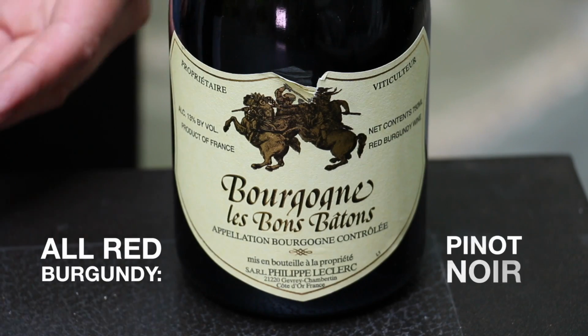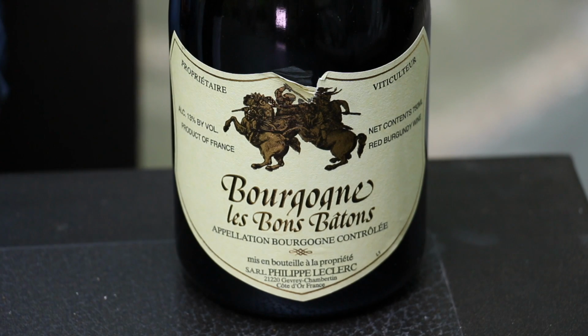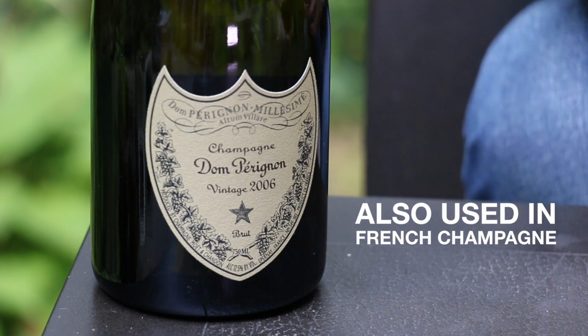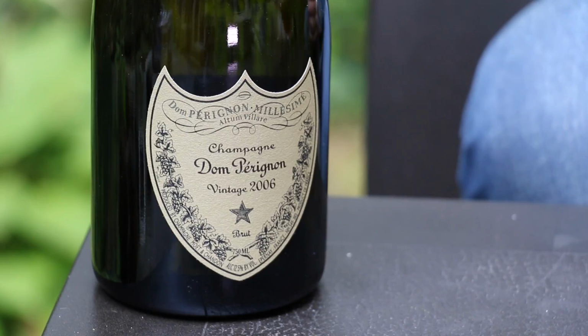By the way, all red Burgundy is made from Pinot Noir. So next time you go to the store, you can actually pick up a bottle of Burgundy and you're buying French Pinot Noir. Pinot Noir is also used in French champagne. And if you want to know why Pinot Noir is red but champagne comes out white, I'll put a link up to my video here that explains how red wine gets its color.